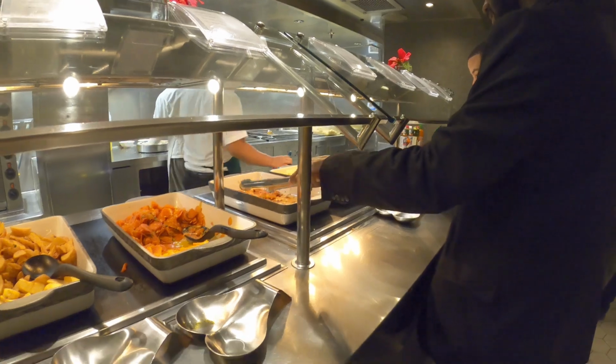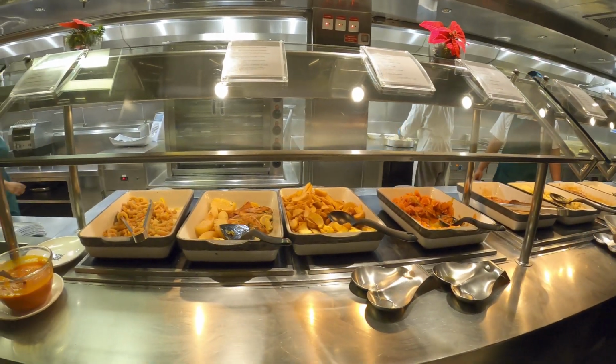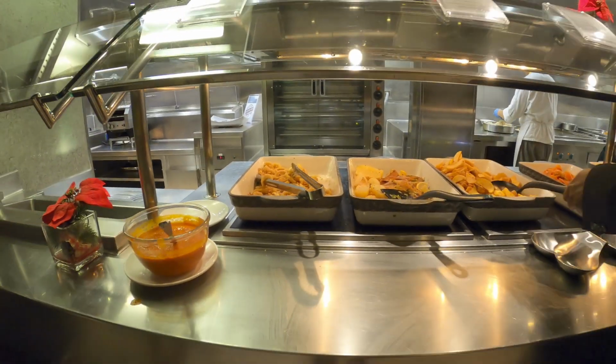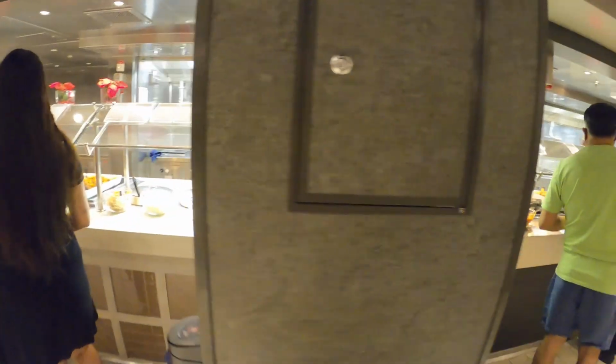Looks like they've got white rice over here. We've got a little bit of fish options. You've got sauteed carrots, roast potatoes, baked grouper, and they've got some fried calamari over here. That looks pretty good. I'm probably going to have to try a little bit of that. Thank you, sir. If you want to get your bowls and plates, you can do it. They've got some bowls over here.